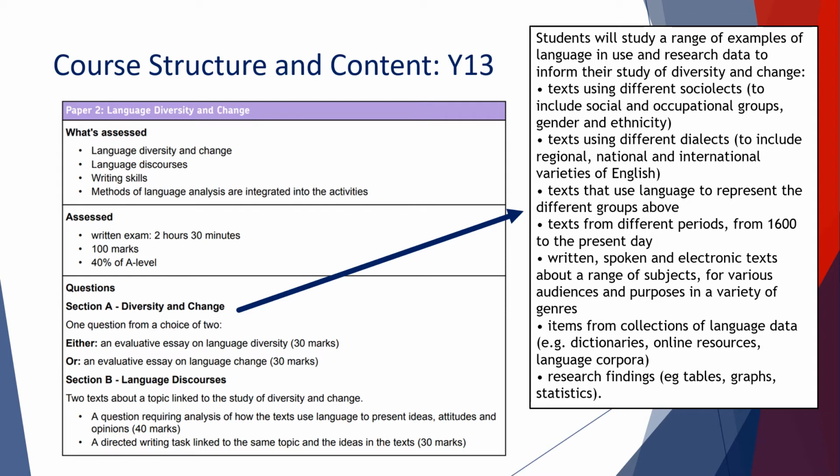Texts from different periods from 1600 to the present day. Written, spoken and electronic texts about a range of subjects for various audiences and purposes in a variety of genres. Items from collections of language data, for example, dictionaries, online resources. And finally, research findings, including tables, graphs and statistics.